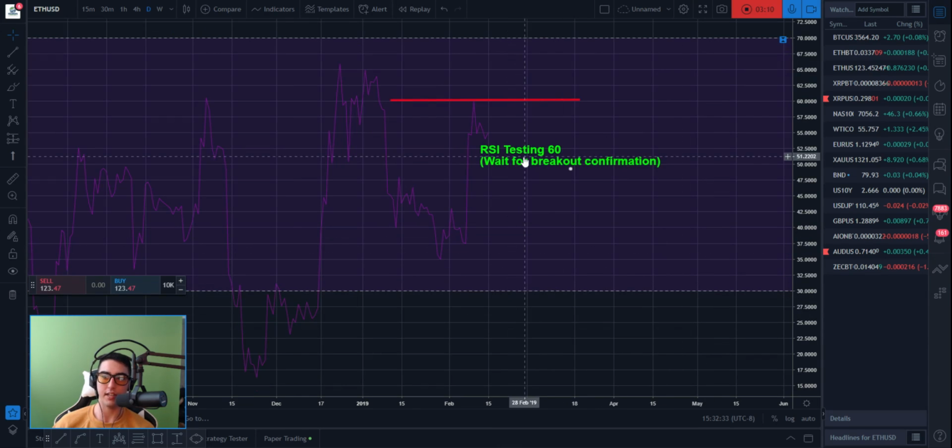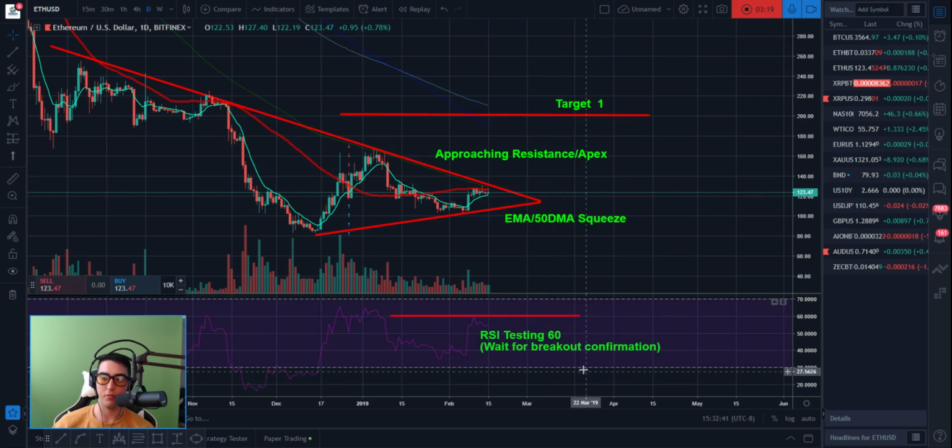And so what I'm watching right now is the retest of this RSI here at 60, and then for that breakout confirmation to occur, we'd want to see this RSI past 60 and hopefully find some support around 60 before seeing overbought levels. And that first target that I have drawn out here would be right around that $200 mark here for Ethereum.